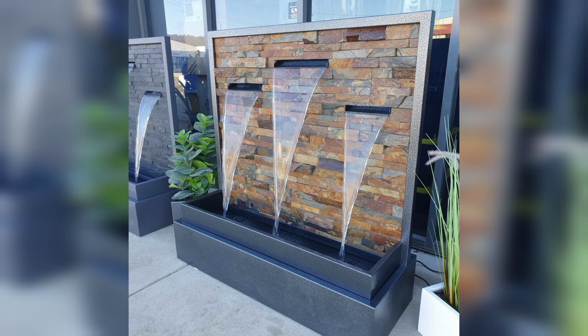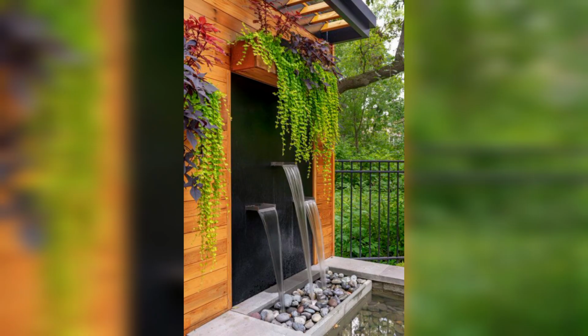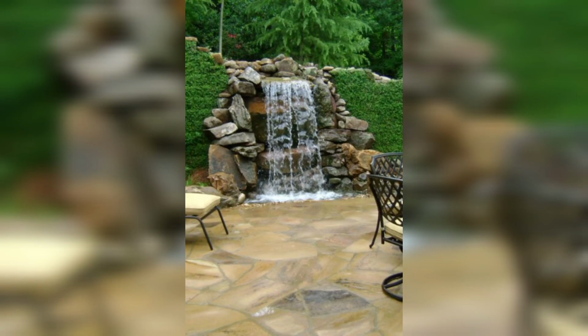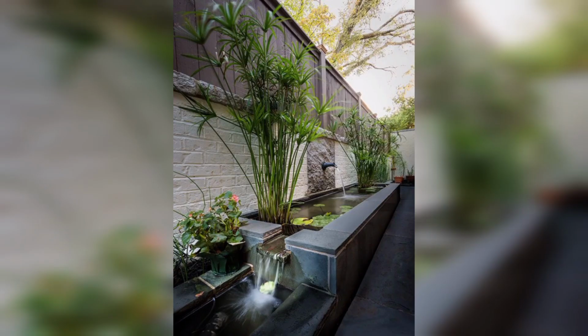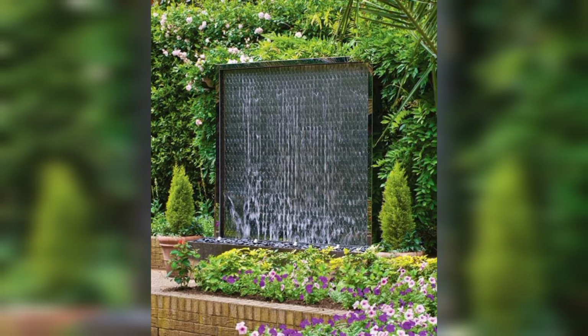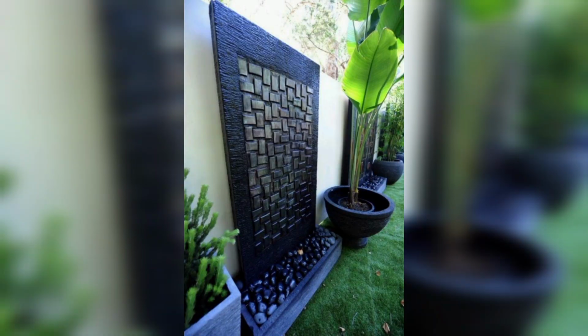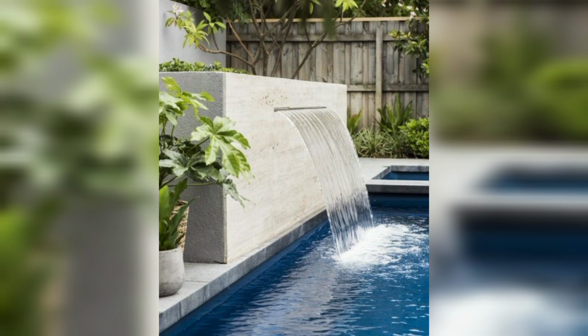Introducing: add a touch of tranquility and elegance to your living or work space. This can be achieved through various means, and one unique and captivating option is a wall waterfall installing.